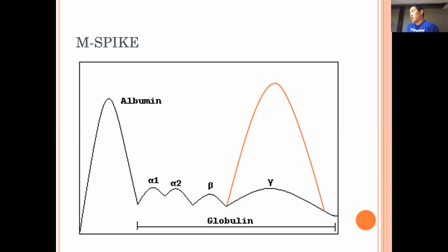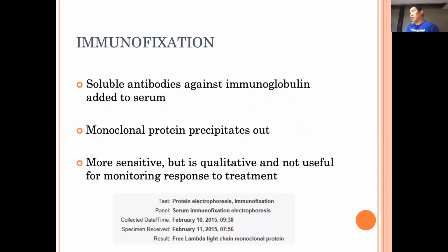Okay? So if you have a positive electrophoresis, you will get an immunofixation, which is essentially trying to identify exactly which protein it is. You would take a soluble antibody against the immunoglobulin and add it to serum. And if you have a monoclonal protein, it would precipitate out. This is much more sensitive, but it is not a quantitative test. It does not tell you how much. So in a patient where you suspect this, it might come back as: we detected a free lambda monoclonal protein. But it doesn't tell you how much of that monoclonal protein is there.